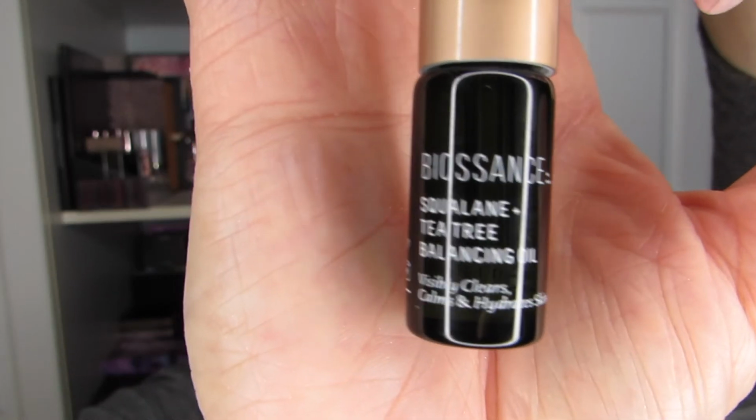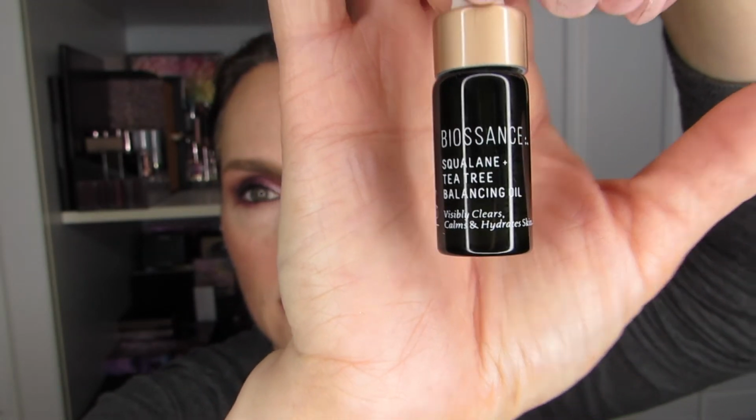I am going to start using this Biossance Squalane Tea Tree Balancing Oil. And the reason I'm going to be using this is it is winter, my skin is very dry, and it would be good to start getting into a routine with this, so I want it in the project, so at least I use it 10 times.